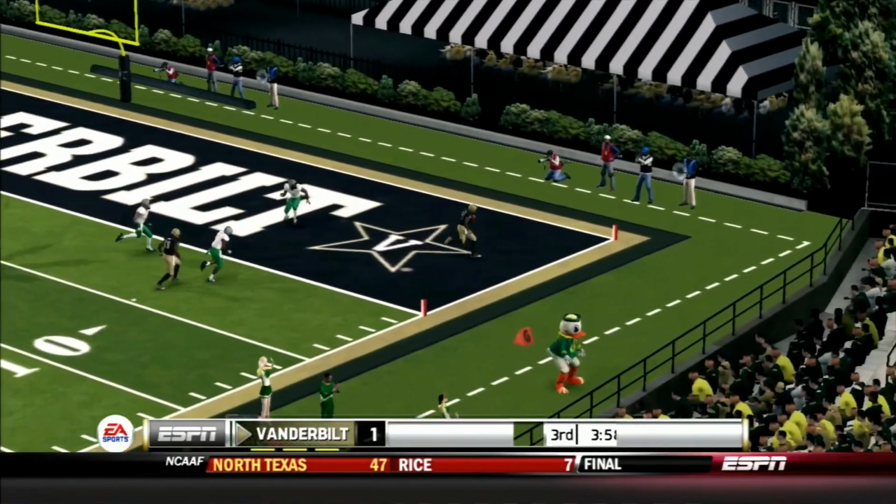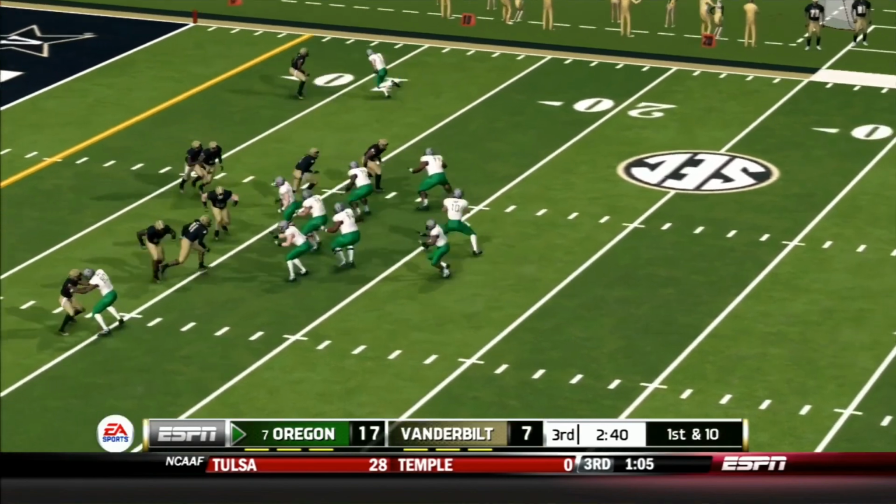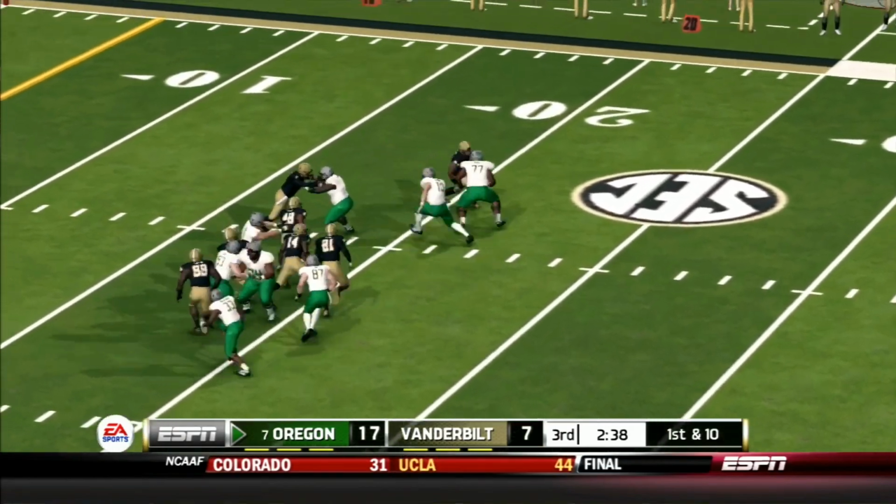Here comes Vandy. Floated out to the right side. Catch is made by Justice Shelton Mosley, making it 17-7. Justin Herbert and the Ducks would answer.